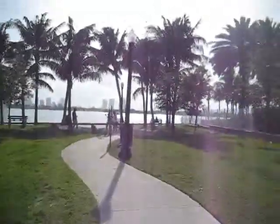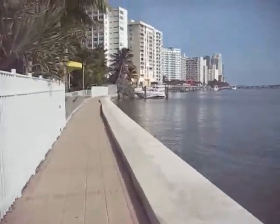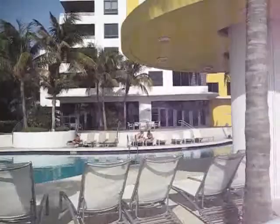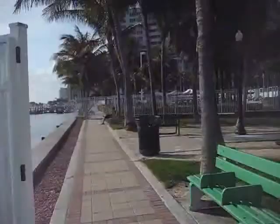This is a little dog park. So here's the water in the marina, and we're going to show you a little access to the pool here. So this is the pool. Pretty cool. That's the pool and the bay. And over here is the Flamingo, which is pretty cool.